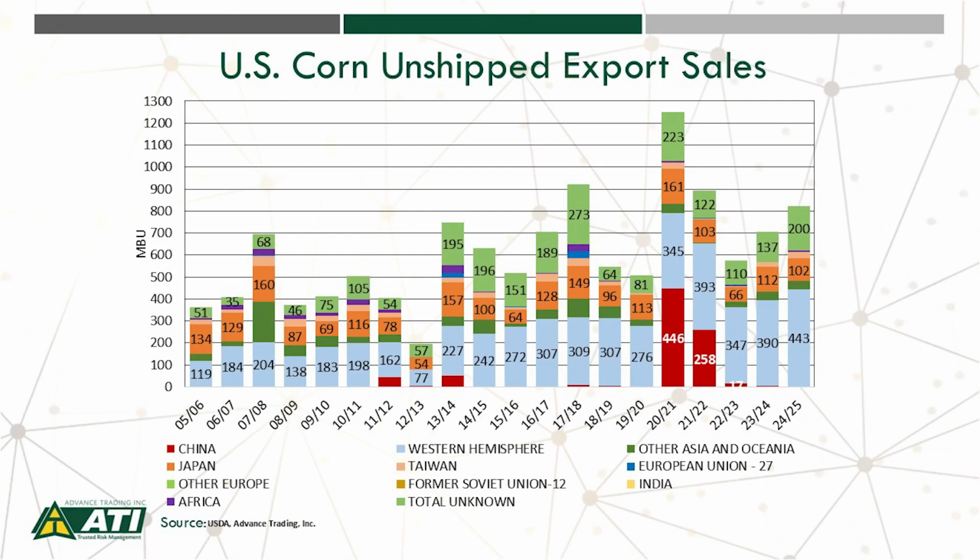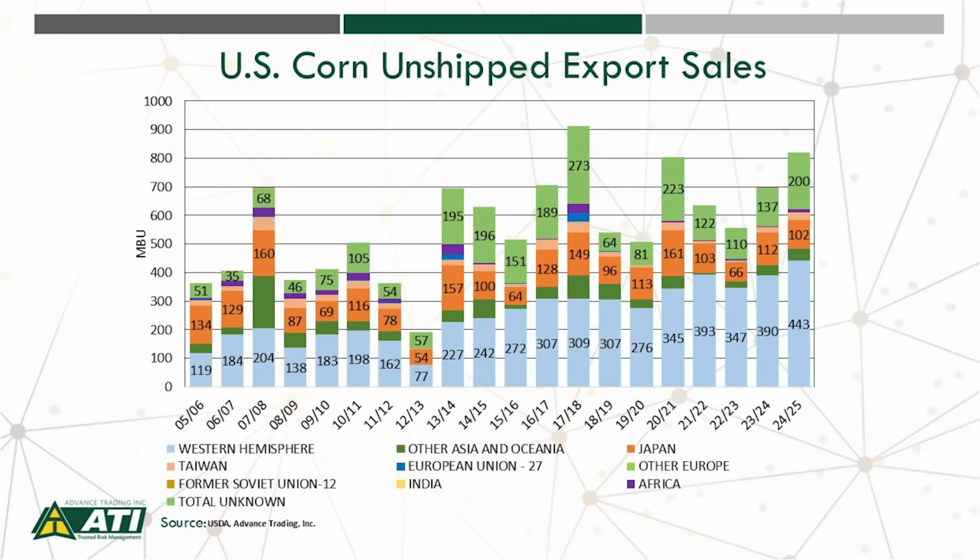Let's shift gears again now and look at the U.S. export sales of corn. We continue to focus on this because we are seeing some strong export sales of corn. This slide includes China. We remove China in the next slide, and you can see we're at the second highest level of unshipped sales ever for this time of year.